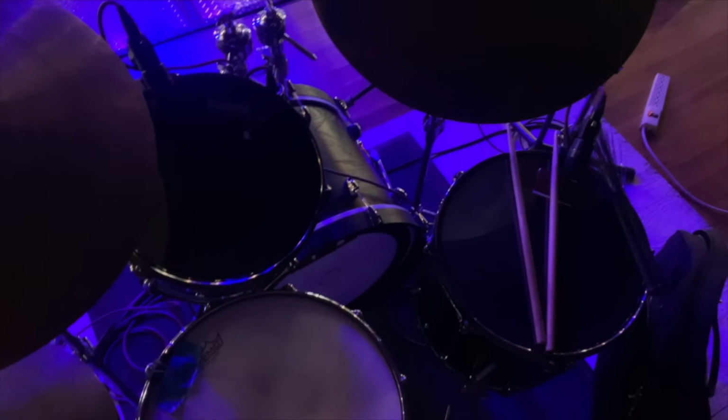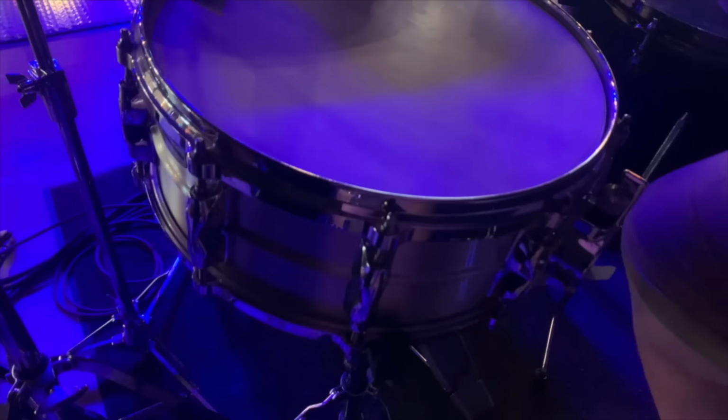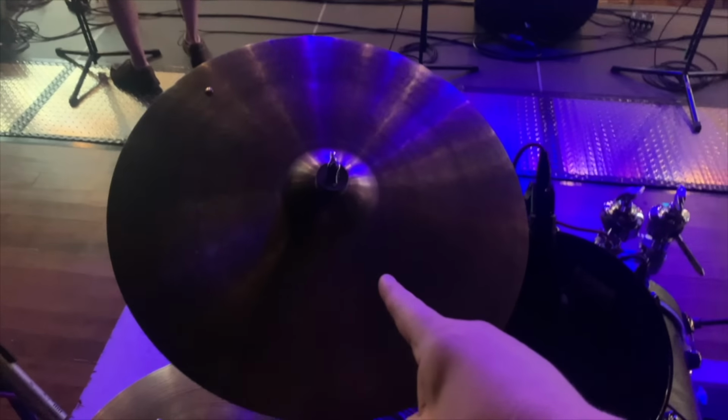All right, backline situation number 2. Yamaha Live Custom, 18, 12, 14. Yamaha aluminum snare. My cymbals: Zildjian 50s A's, a 20 with a rivet, Master Vintage 22.